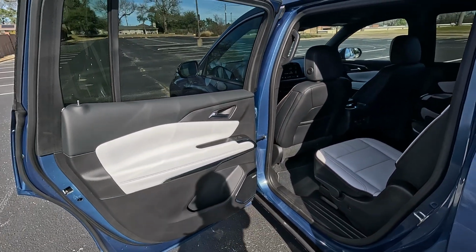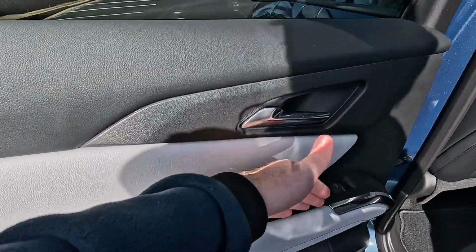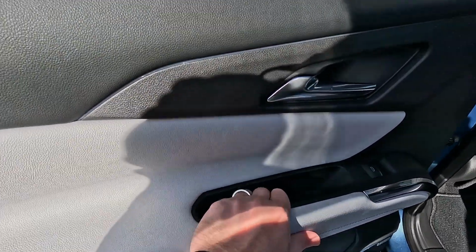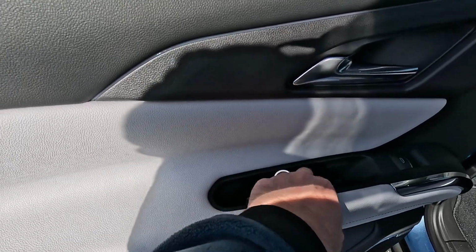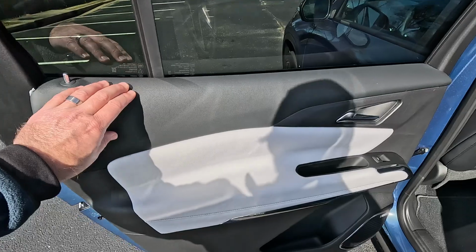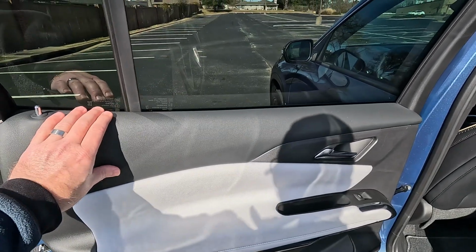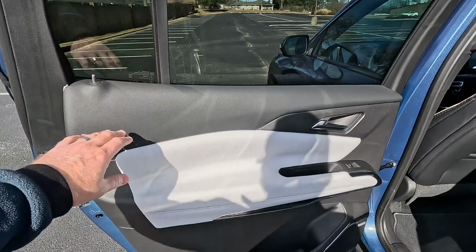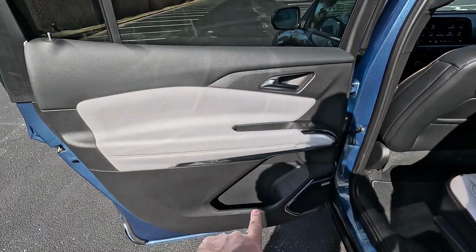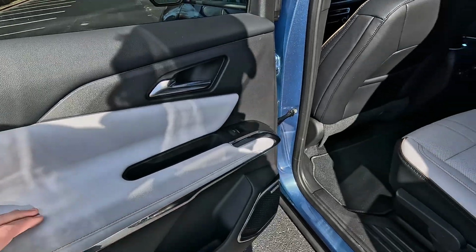As we come to the door panel, we get more of that sky cool gray. We get a much larger cutout right here for grabbing and pulling the door shut and storing some items. We do have a rubberized mat underneath here. No sunshades in the doors back here, which I feel like is a slight miss in a family vehicle of this nature. And then we do get some storage down here low in the door. Some chrome accents as well.